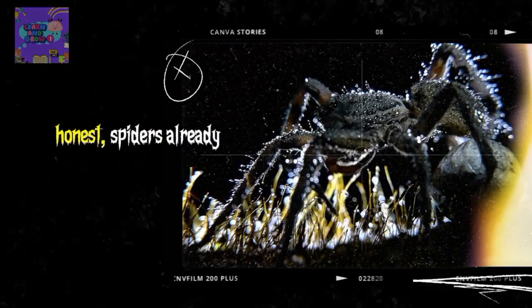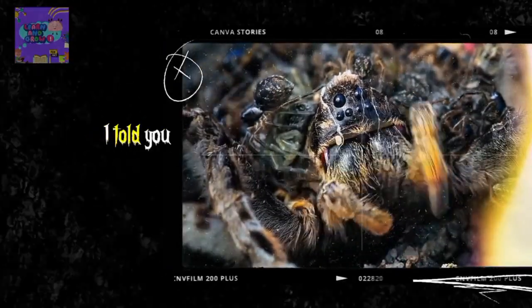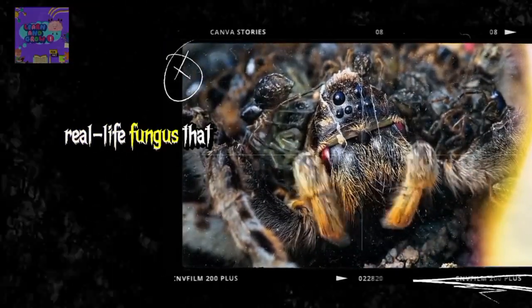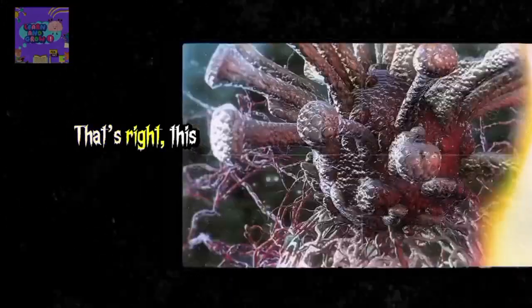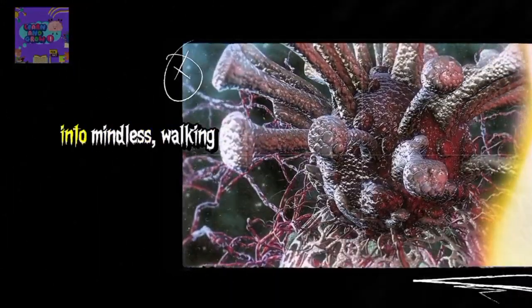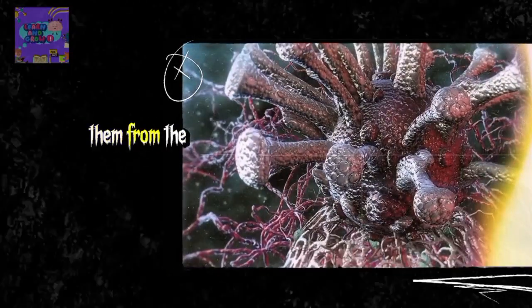Now, let's be honest, spiders already freak a lot of people out. But what if I told you that there's a real-life fungus that doesn't just infect spiders, it controls them? That's right. This fungus turns them into mindless, walking husks before devouring them from the inside out.